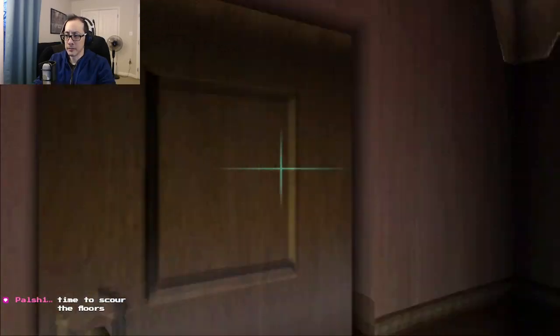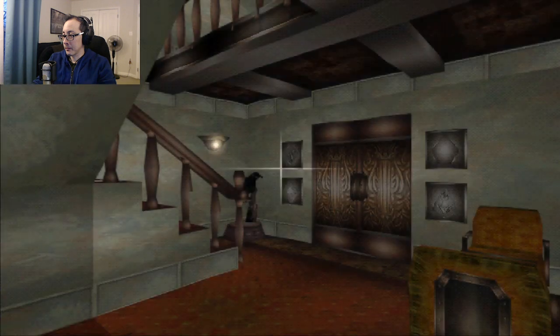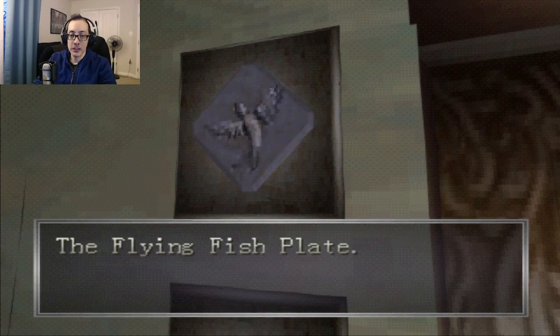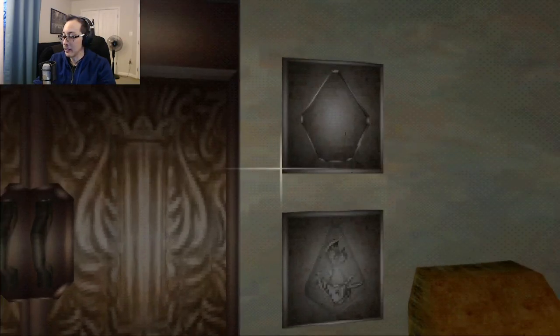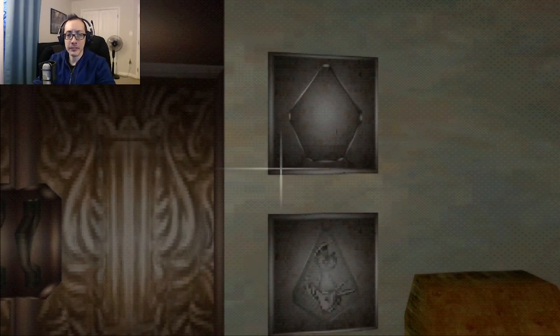It's over here. Okay, we have the flying fish, the firebird. Doesn't even look like a firebird. Flying fish, the firebird, and the water leaf. Okay. Let's see. So which one are we missing? Flying fish, firebird, and water leaf. So fire, flying, water. Fire.